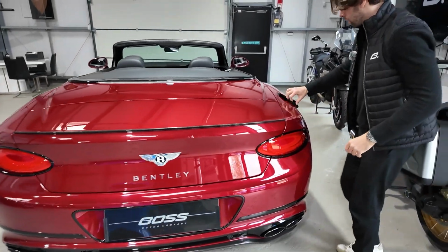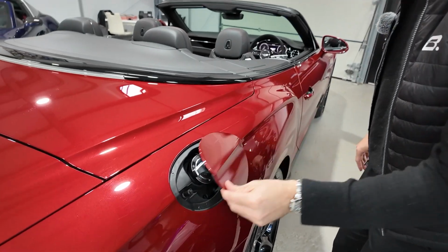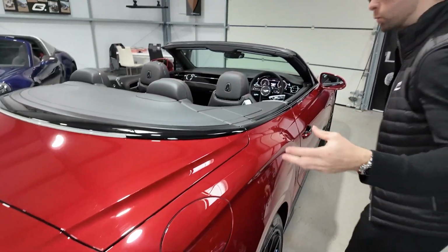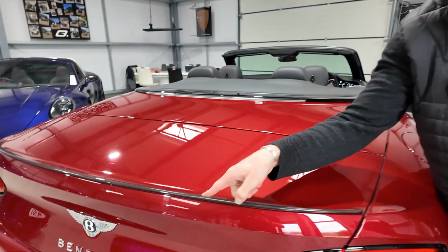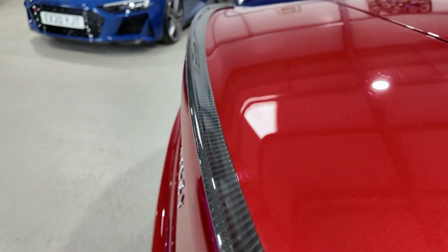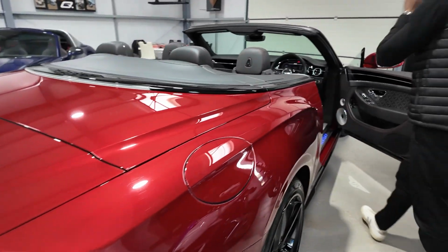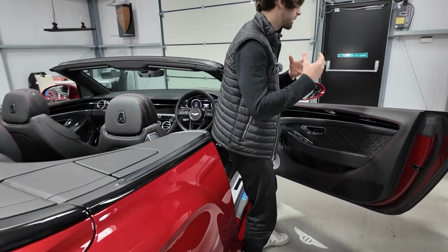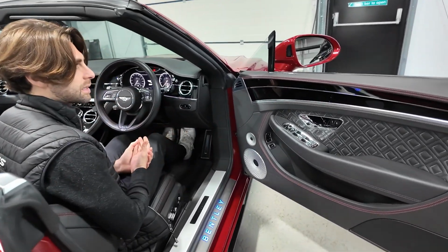A quick one down the side. Alloy look fuel filler cap as well, always a nice touch, a lovely little optional extra that most people don't tick. I did miss very quickly the carbon fiber boot spoiler, again another piece of that factory Bentley carbon fiber package. And then as we jump in, we're going to run you through even more of the features, and interior features in this car as well are just as remarkable as the exterior ones.